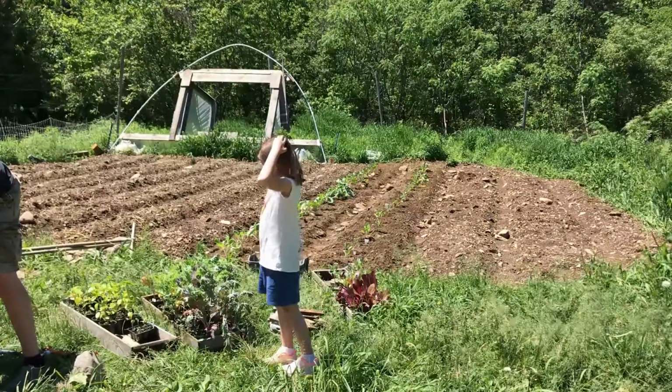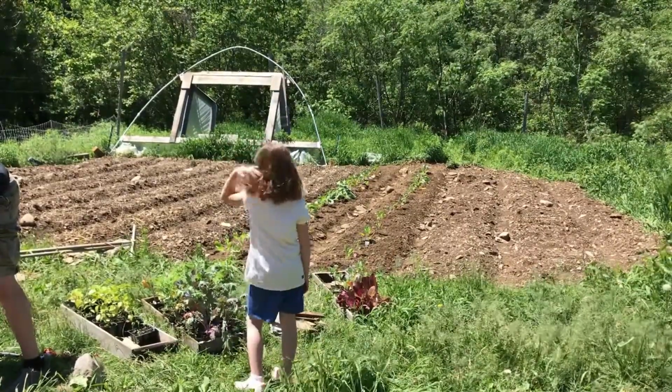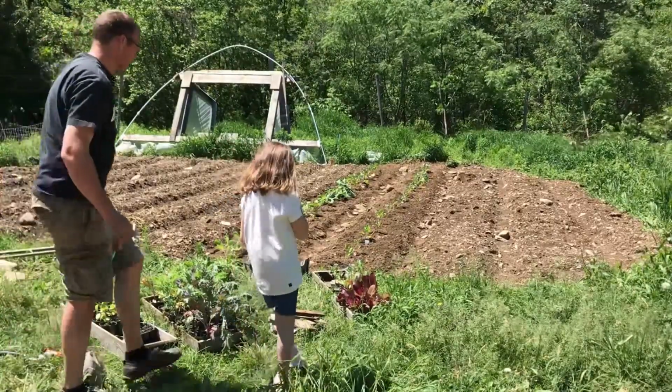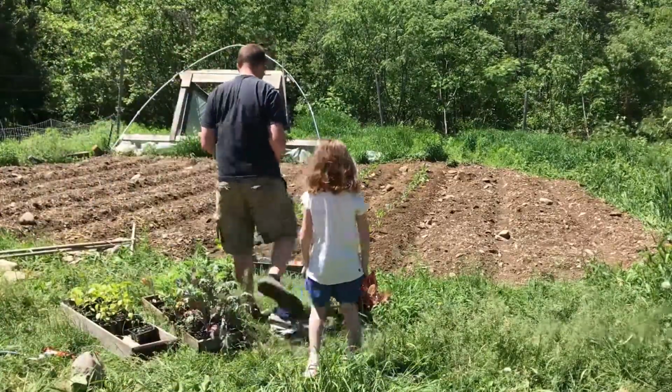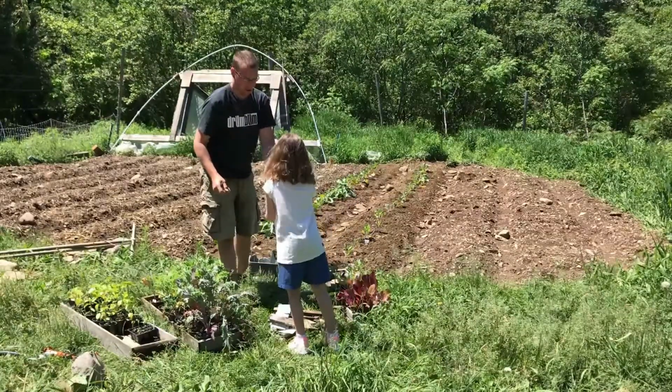Oh, there it is. We're very fortunate in many respects, not least of which that we live within 3 miles of my wife's parents and her sister's family. This is my niece Maeve. Our kids are very close with her, and they spend a lot of time together with their cousin.